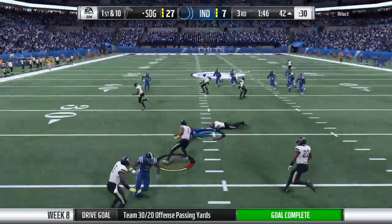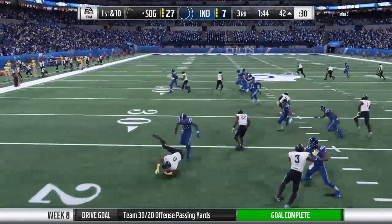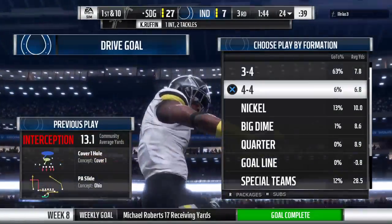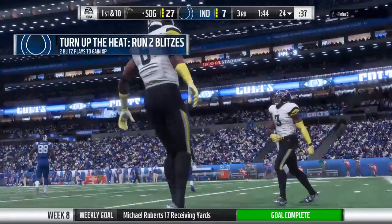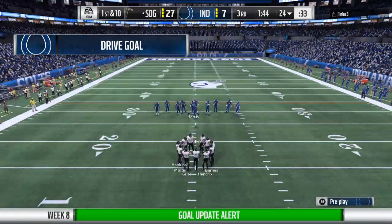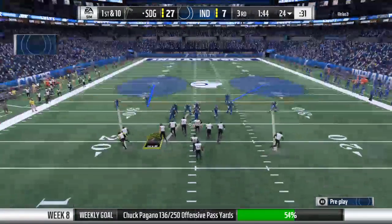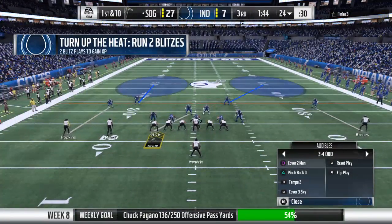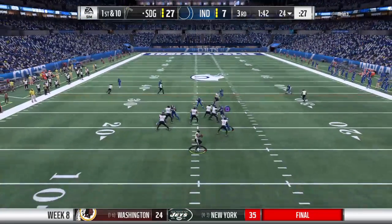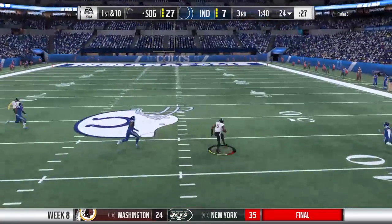Into double coverage, and it's intercepted. Picked off at the 23. And they have the football and will take over at the 24-yard line. This interception will go on the record of the quarterback, but as a receiver, you've got to understand where you are in the field. Middle portion, you know it's going to come in hot. Square your body to the quarterback and be ready to make the catch.